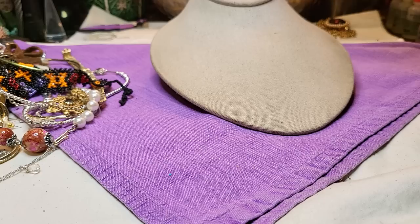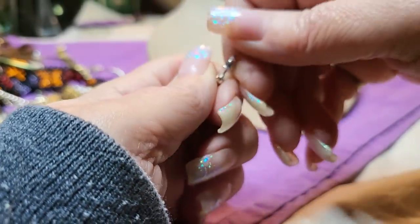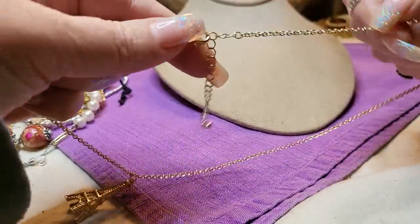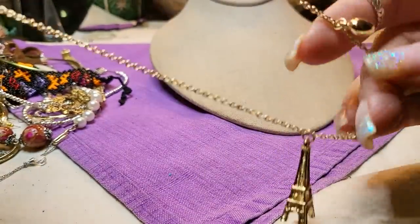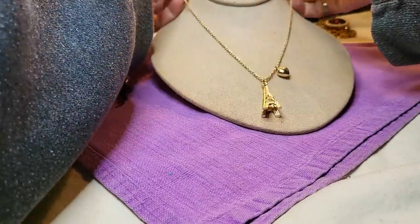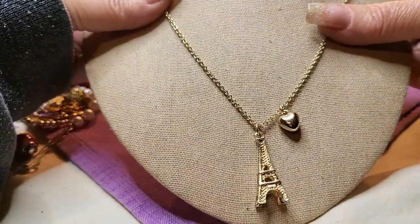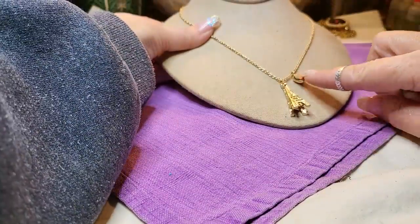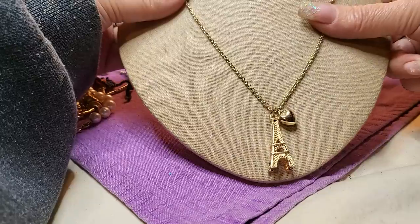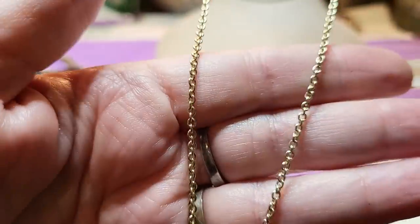Okay, we have a post earring, and yeah, that's just silver tone, and then we have a necklace with the Eiffel Tower and a little puffy heart, gold tone, lobster claw clasp. Very cute. And that's attached right there. I don't think it comes, oh yeah, no. It comes down. I thought it was attached there. Okay. Pretty chain. A lot of pretty chains in this bag so far.